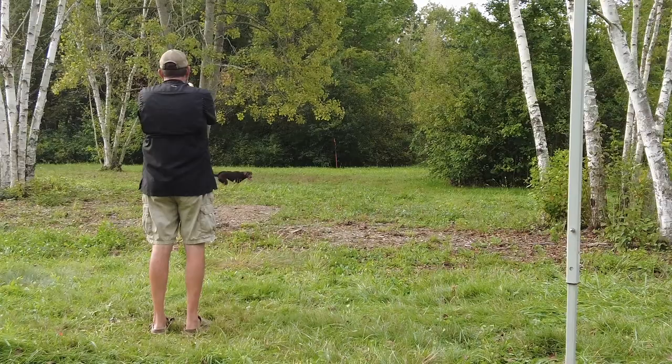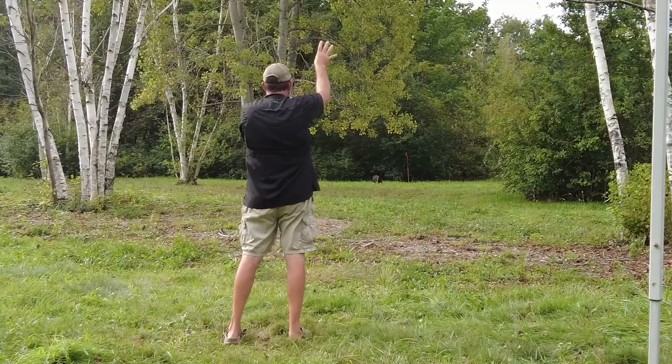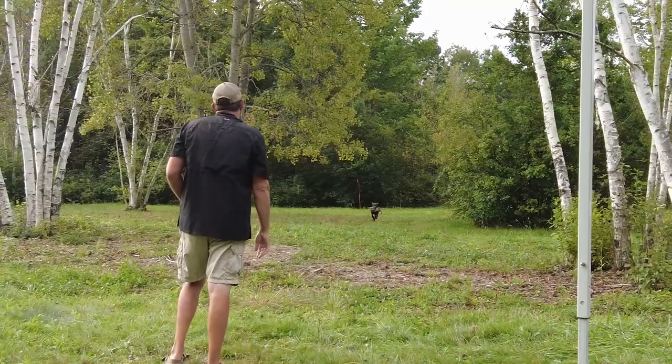The handler correctly stops the dog with a whistle and gives it a cast to challenge the blind. With a few casts, the dog is on the blind. The judges would view this as an excellent senior level blind.